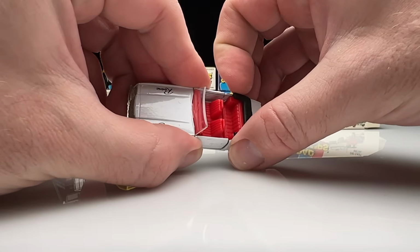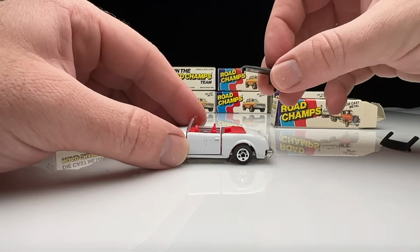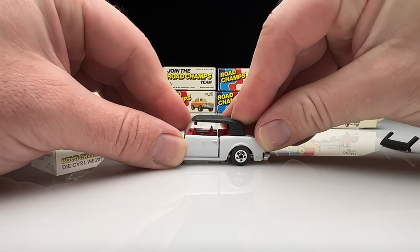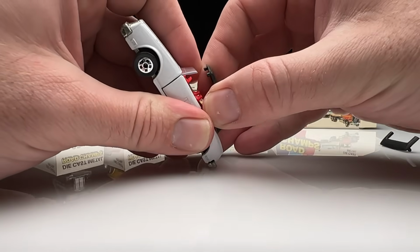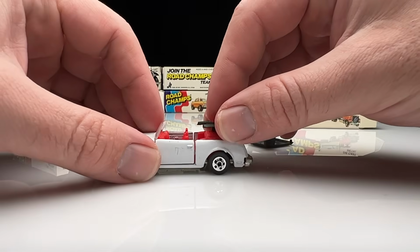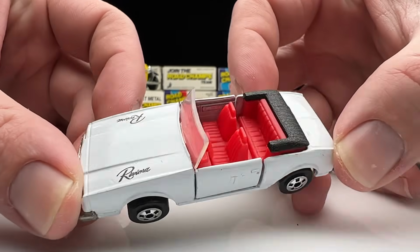And it also has, so you can remove the convertible bit and give it a top up look if you want. And it's okay. Definitely preferring the top down look. So we're going to go back to that. If we were to display this car, that's how we'd want it displayed. But very cool there.